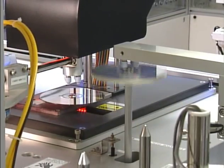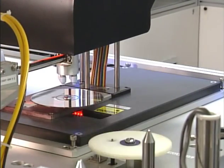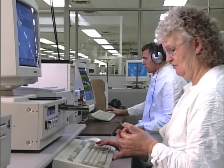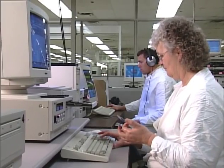Every disc manufactured by Optical Disc Solutions goes through an inspection process. The disc is scanned by a CCD camera. In the unlikely event of a physical defect, the disc is rejected. It may then be physically inspected by our quality control staff to find the cause of the defect.